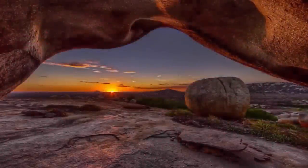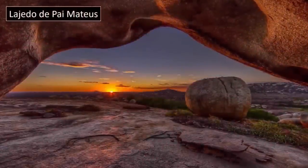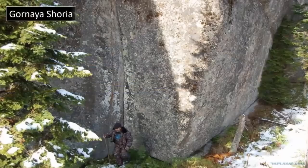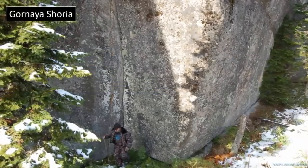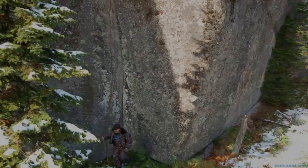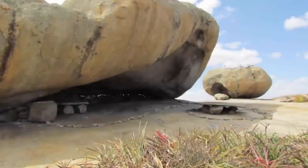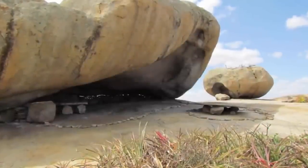Lajedo de Paimatus, located within modern-day Brazil, is an incredible ancient site that, just like Gornia Shoria within Russia, is of such a tremendous age, and the stones incorporated into its structure are of such a huge size, that mainstream academics passionately attest to the site being merely geological.